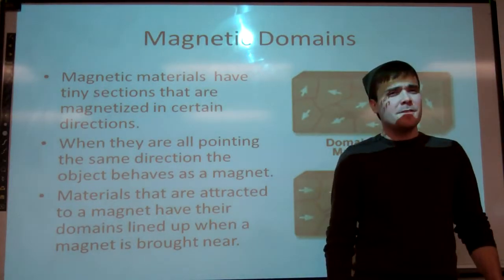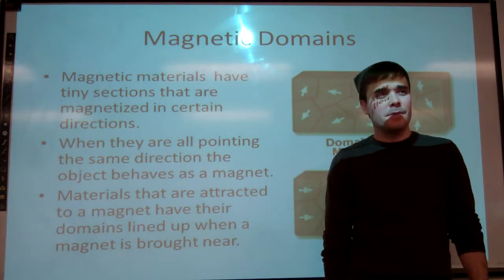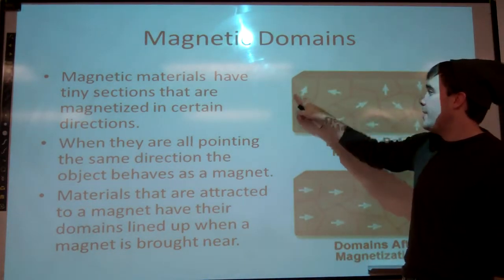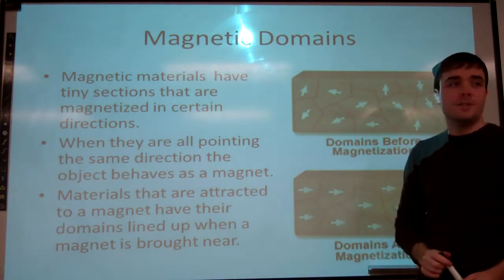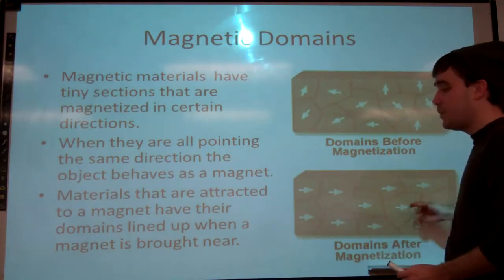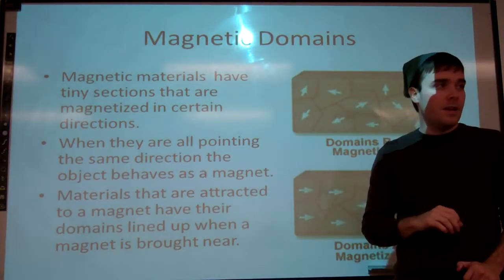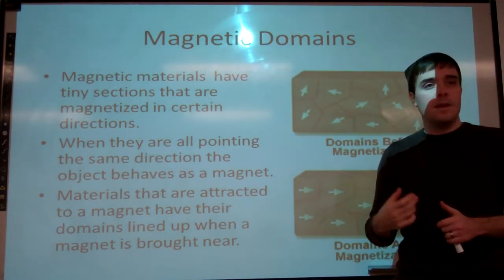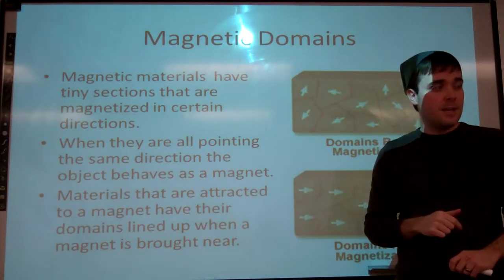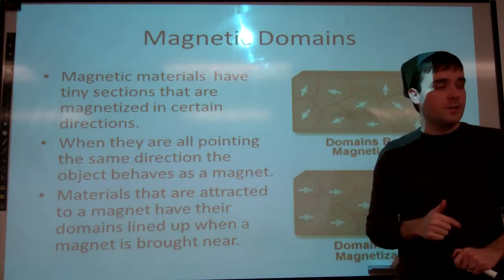Magnetic domains. Some of you guys have talked about this before at any point. Magnetic domains are these tiny little things inside of materials. Normally they point in random directions. If they're all lined up and permanently all lined up, then you actually have a magnet. If they are there and can move freely, then you have a material that can be attracted to a magnet.